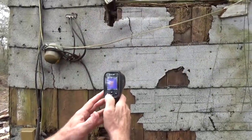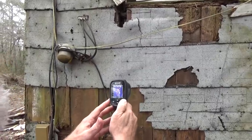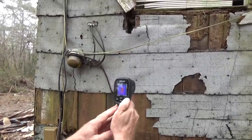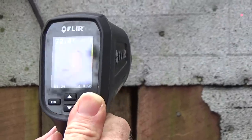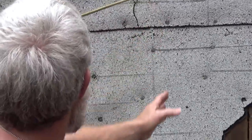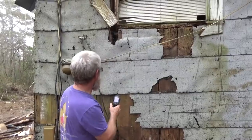I want to see what the heat signature is on them. And it's a pretty good size colony. You see the glow on it. There's our main section of the bees right there. So we only have to remove this board right here and this board right here, because that's where the bees are. And there's comb exposed right there. But it's a pretty good size hive.